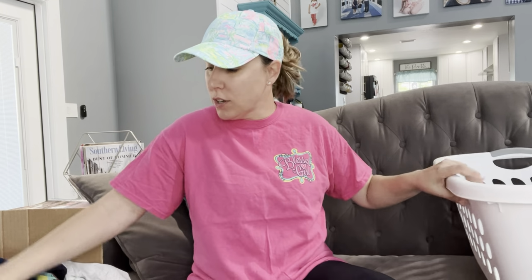So I have a couple of my own kids' items that need to go to Once Upon a Child. So once I start filling a basket, notice it gets a little full, I like to order one of these and just kind of make that my excuse to go across town.